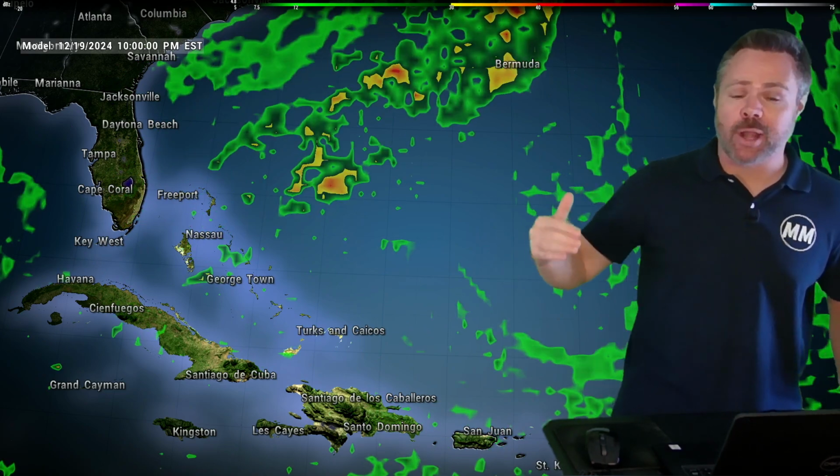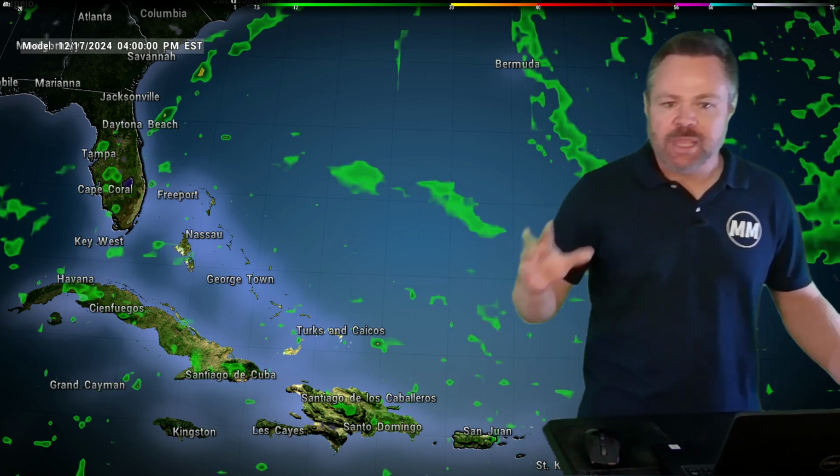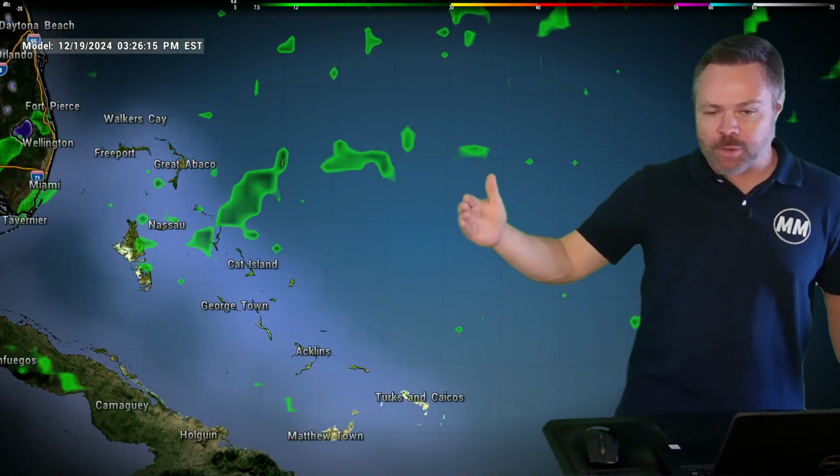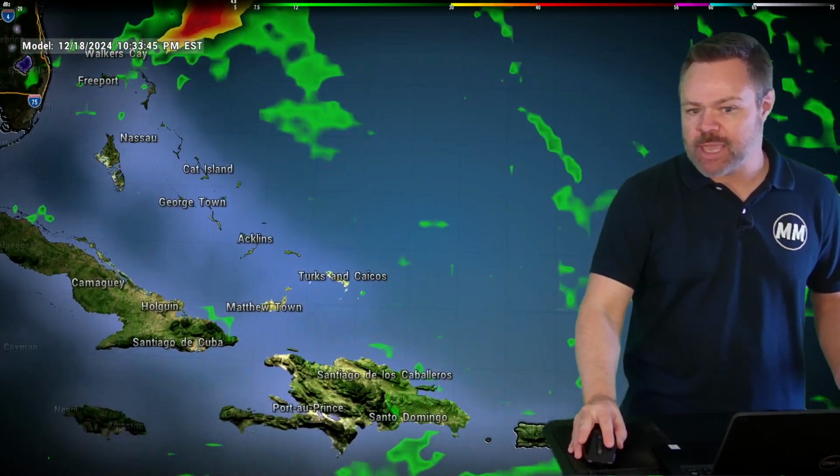There is continuing a near gale warning for the Bahamas. That's 28 to 33 knot winds. Boaters don't want to be traveling out to the exposed Atlantic waters east of the Bahamas. You want to find the shelter locations, and small craft should really consider each day whether they want to go out of port with the active weather and the very windy conditions that we're going to see across the Bahamas. That will include portions of the Turks and Caicos as well.